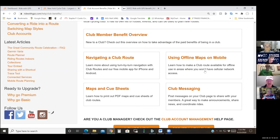For example, for those of you downloading route files to your GPS for navigation, as a club account member, you will have the ability to set advance notice parameters prior to turns in navigation mode, which I'll show you shortly.